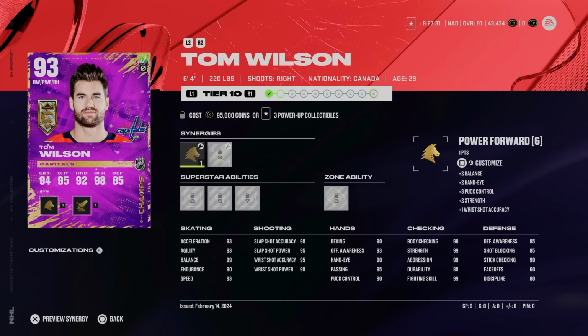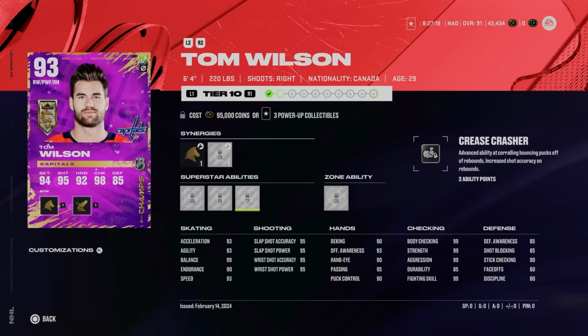95 speed, 93 accel if you can get those activated, with 93 agility, 99 balance. Got mid-90s shooting, 99 checking across the board, with gold unstoppable force, crease crasher, back at ya, and truculence. Just a very fun right-handed winger card. Combine that with the fact that he's 6'4", 220. Really excited to power this card up.